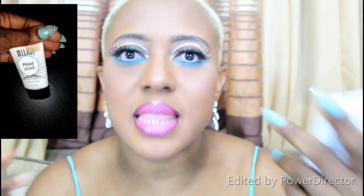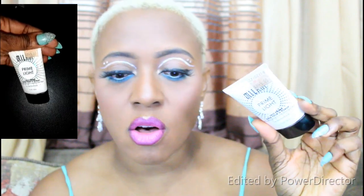This one is more thick and lovely, and I don't even have the words for it, but it's just thick and moisturizing. This one is lighter on the skin. It's not as thick, however it does the exact same thing. It keeps that makeup in place, and that is what I look for when I'm looking for primers. I'm looking for a primer that can keep my makeup in place, a primer that will not dry out my skin, keeps the skin hydrated, allows my makeup to last, as well as have my foundation looking real best. So these two Milani primers I would highly recommend for those of you who have dry skin.